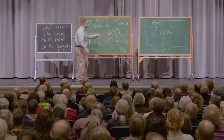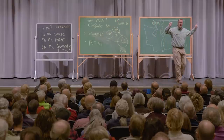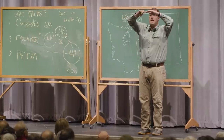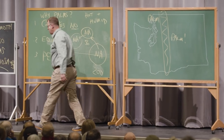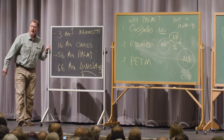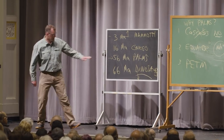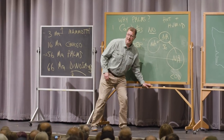But we have palm trees at this time. We have palm fossils at this time in the Arctic. We have palm fossils around the world at latitudes that make no sense with their current global position. So that's the first major message tonight. Some of these plant fossils are telling us about a global climate history. And we'll leave it at that until we get more images to look at in just a bit.